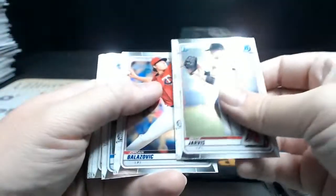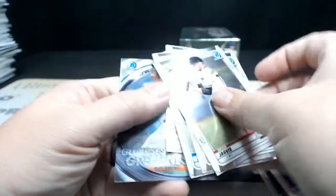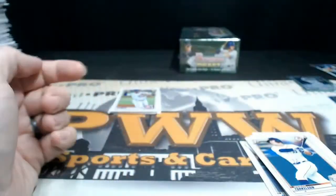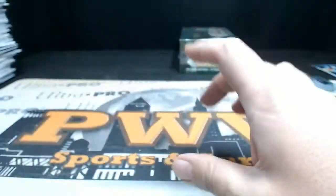Cabrera and Gill refractors. Jarvis, Belozovic, McCambly, Ashby, Hall, Kerstad chromes, and then a Riley Green Glimpse of Greatness. These are all paper. All right, box three was very good. Let's see if box four has some heat for us too.